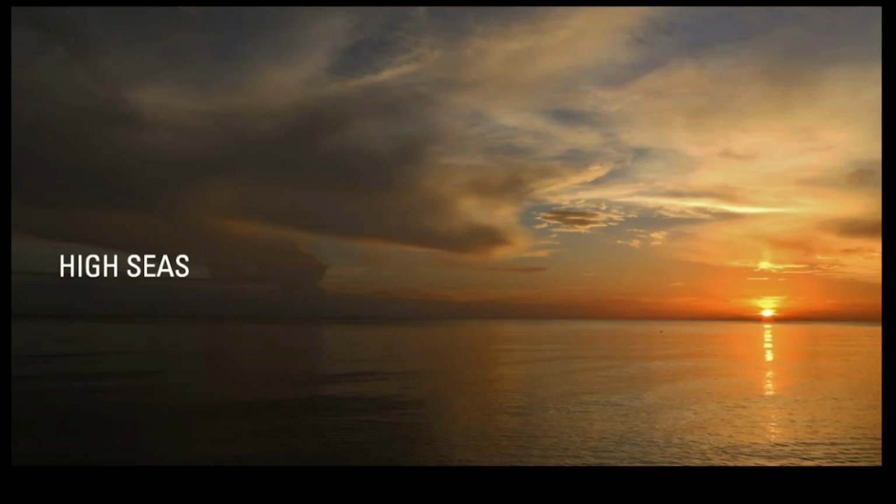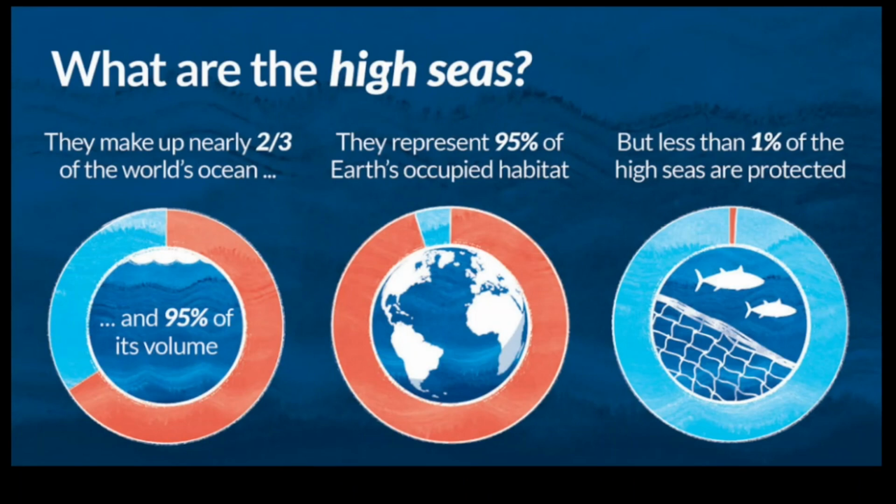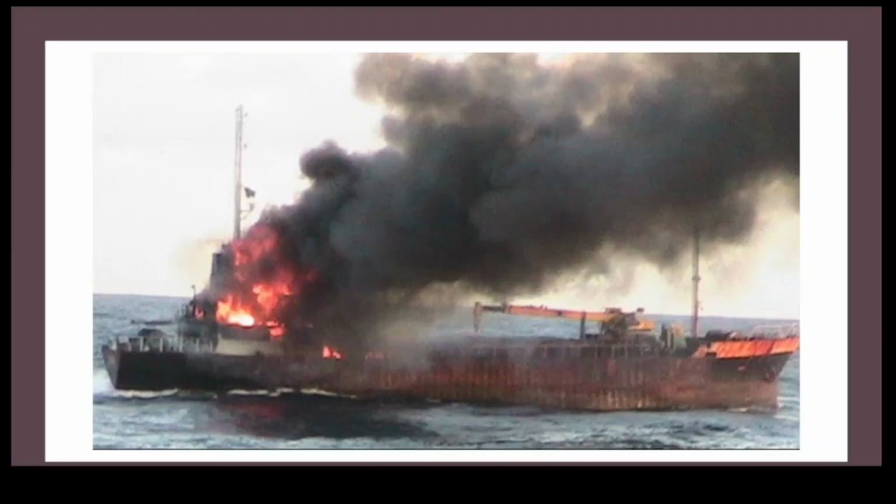High seas, an action there has to be done by the country where the ship was registered. We call it the flag state. See how much of high seas we have? 2/3 of the world oceans. 95% of the occupied habitat. Only 1% of the high seas are protected. The rest is open seas. There are no laws there, right? Of course, the flag state can take action if something happens on board one of their ships.